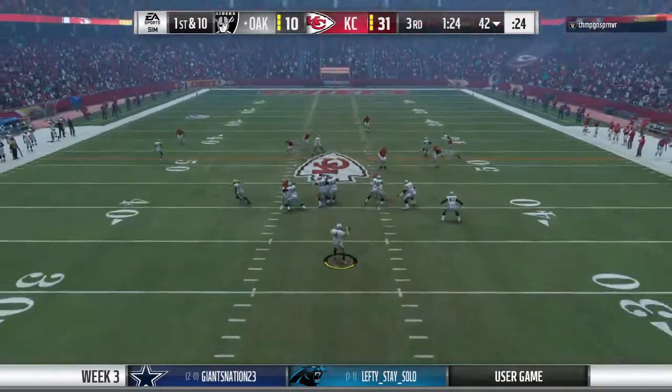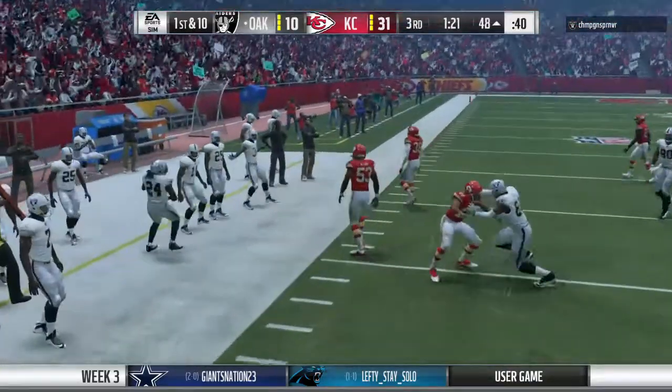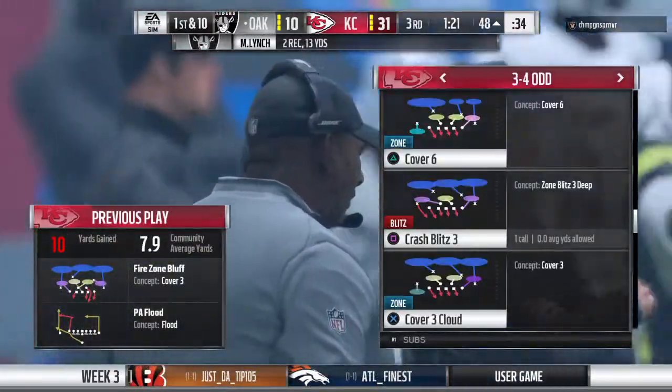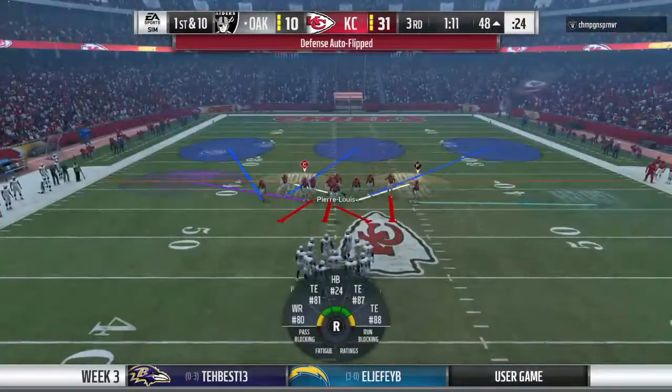Now after the INT, it's Carr, looking left side, and he's got a man. It's Lynch. And he's able to take it across midfield before going out of bounds. Give him 10 yards there, and by the nose of the football, he's going to have a first down. Now the offense lining up 1st and 10.